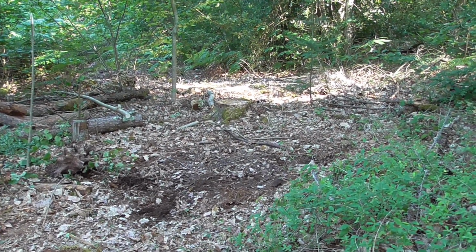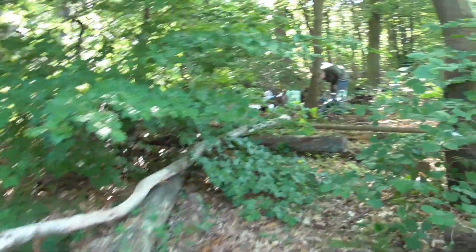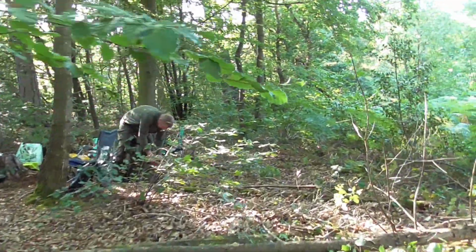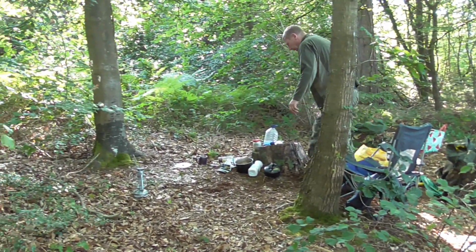Well, that's where the fire was, folks, so all tidied up, which is good. We're just striking down camp. We'll make it to our next destination. So we'll just strike everything down. See you at the next site, folks.